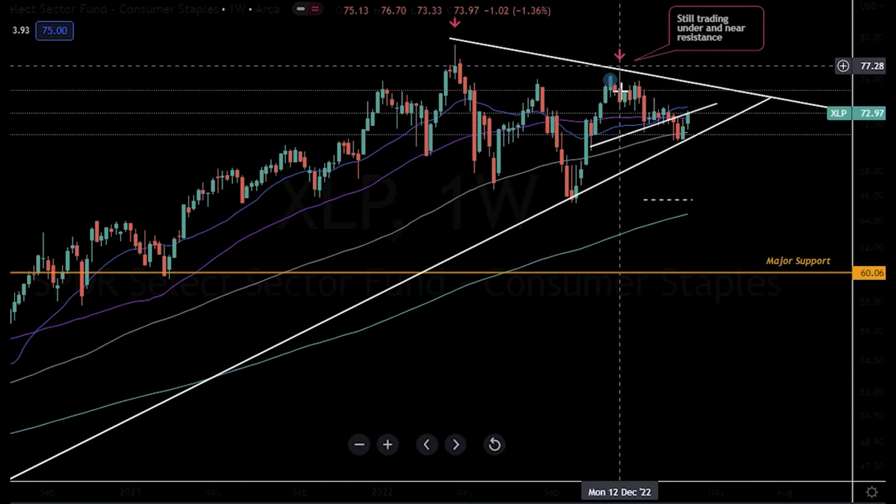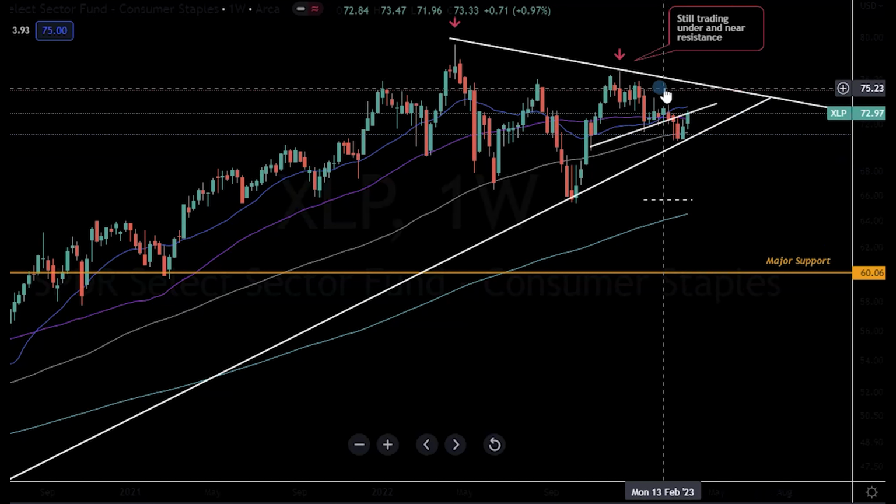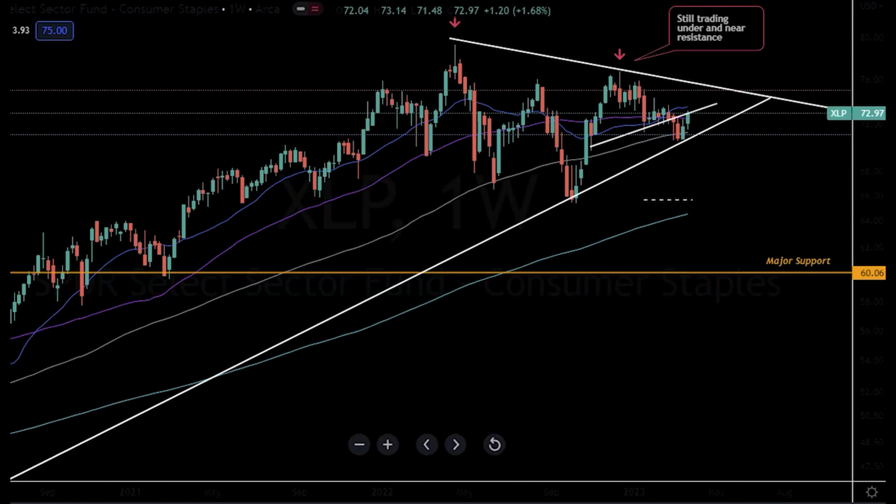That's where you should see some decent resistance. But ultimately, XLP is chopping at the highs in this wedge pattern. Wedge patterns at the highs are notoriously known for breaking lower. I still have a downside target of around 65.60.